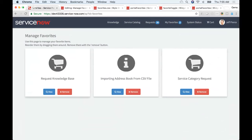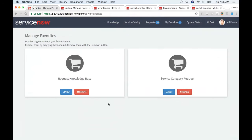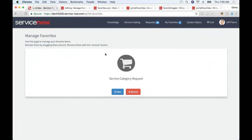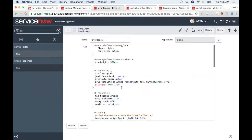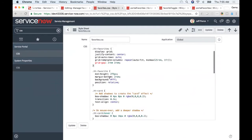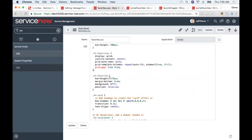So now that I went down to 3, you can see the layout actually changed. I'm going to remove another one. And last. So that's the beauty of using grid, display grid, rather than just regular old bootstrap columns. If I was using bootstrap columns, they would always take up the same amount of space, no matter how many items were there.